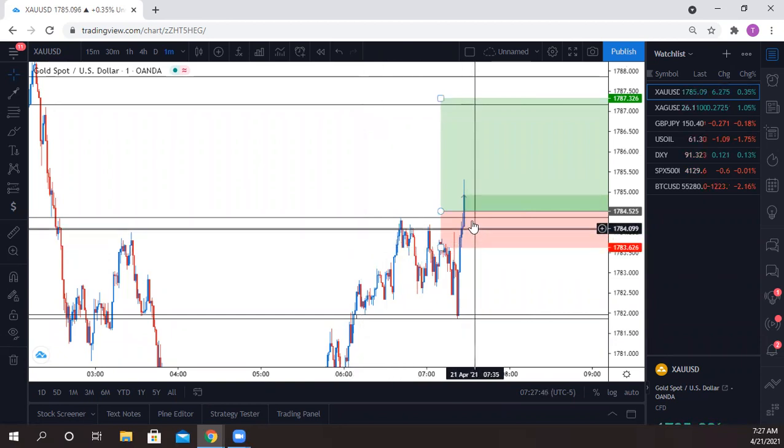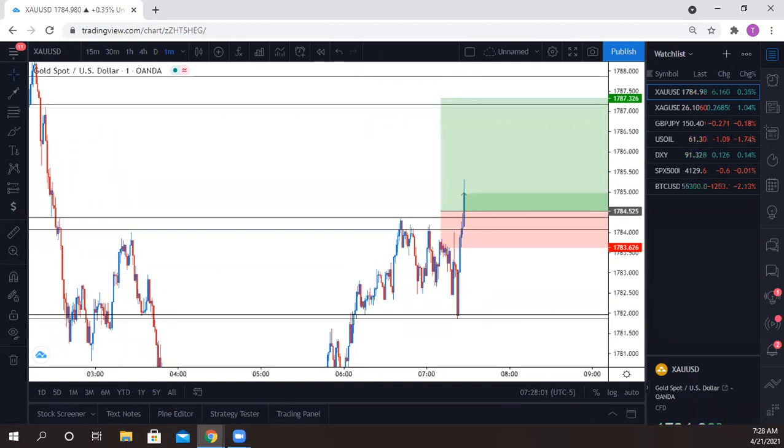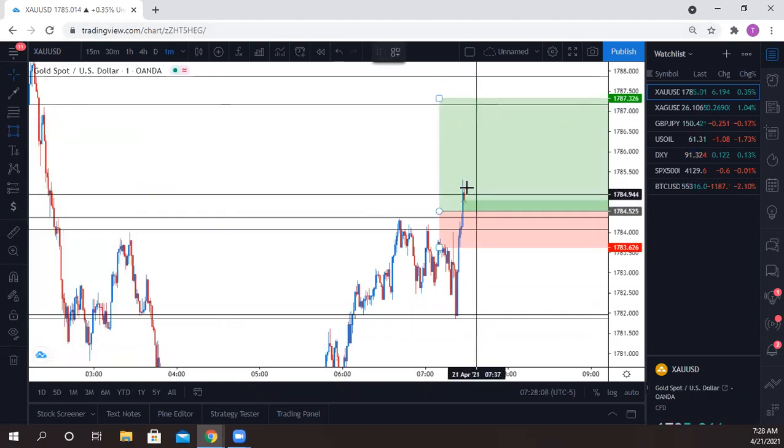So now if price were to return into this range at all, I would close before my stop loss is hit, because I refuse to take the full loss. So just give it some time. We'll let it play out. We're probably going to see a pullback on this next 1 minute open here. And really what we want to see is now this 1 minute high broken.